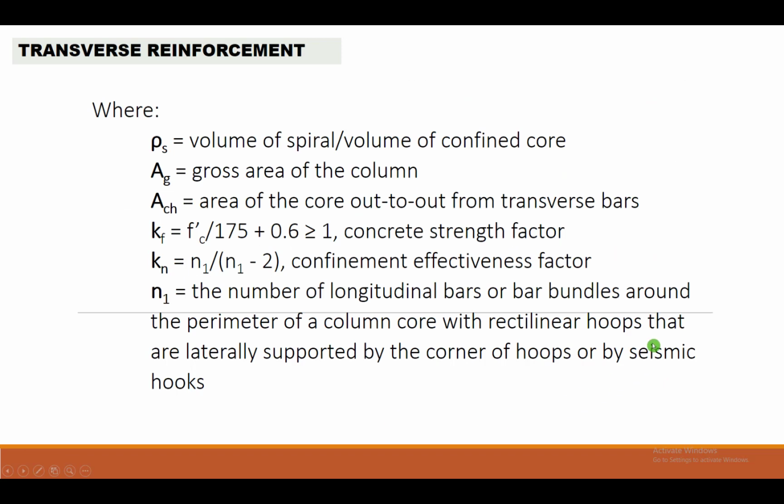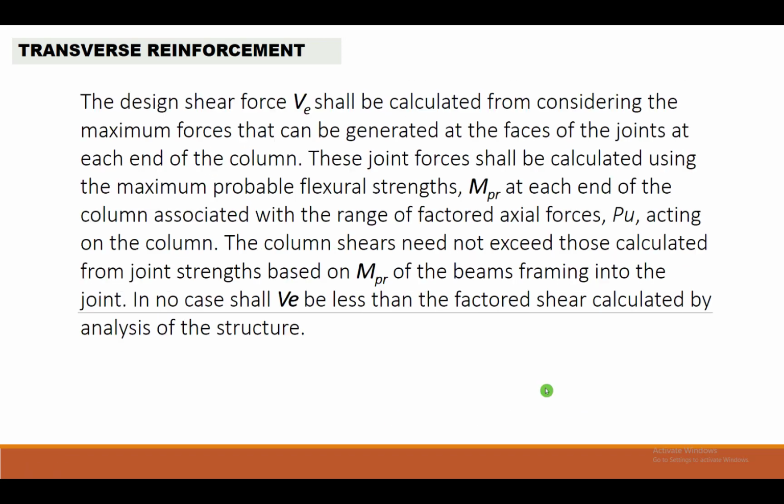You have your notations here. For the design shear force, VE for column need not exceed those calculated from joint strength based on MPR, the probable moment of the beams framing into that joint. So why is this so? Because we allow the beam to fail first rather than the column.